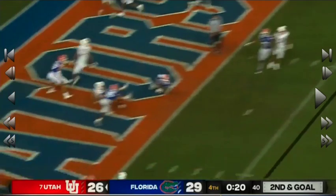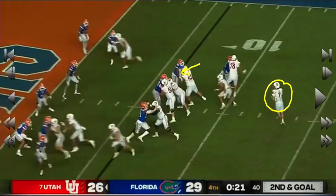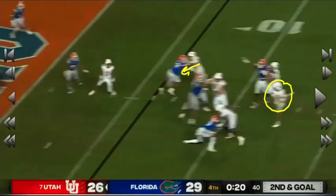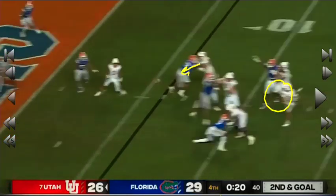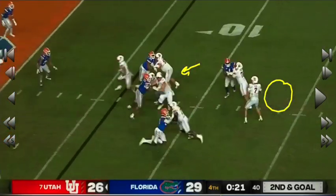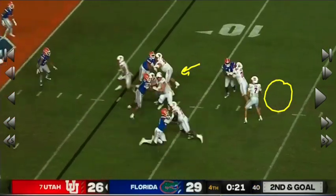You can't see it on this angle. I'm going to show you the other one. He's going to slide and read that. Rising, I want you to watch Rising now. Rising never takes his eyes off of his target the entire time. Now look, that's freshman high school quarterback stuff. You cannot be doing that, especially not at this level. He locked in. The moment was big. Perhaps he's a little nervous, but this cannot happen.